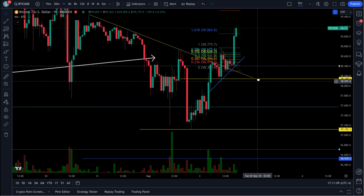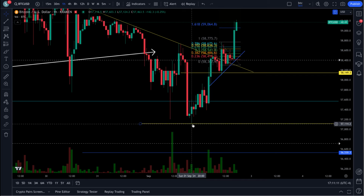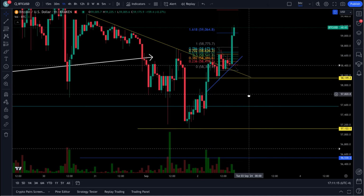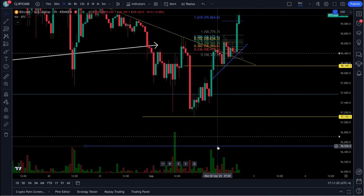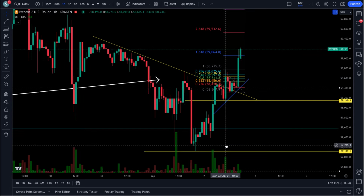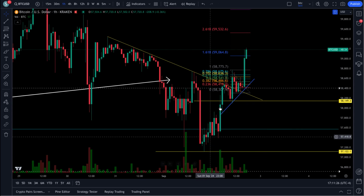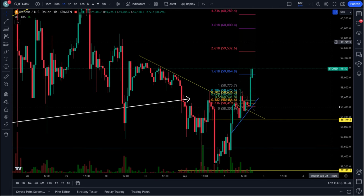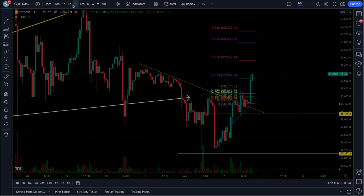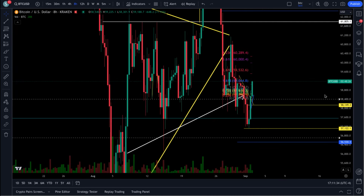But right back here last night, when I marked this low, this thing has done nothing but go up ever since. I was looking for an ABC to come down to possibly about 56 and a half, and I was going to jump in along there, but never got it. It ended up bouncing before that and taking off here. Now Bitcoin, let's go out on an 8-hour chart here.